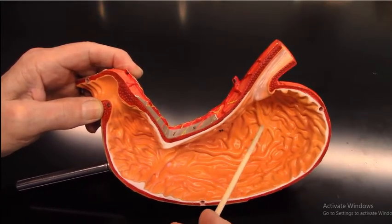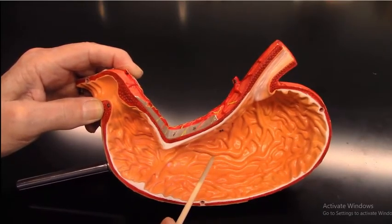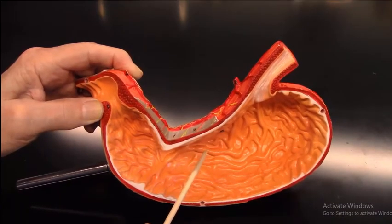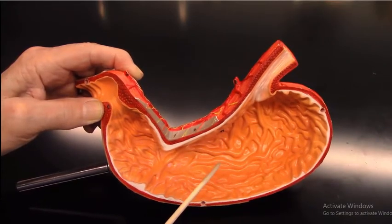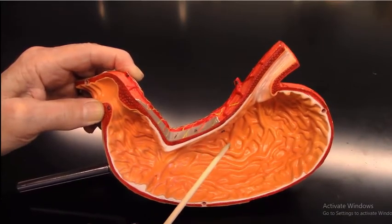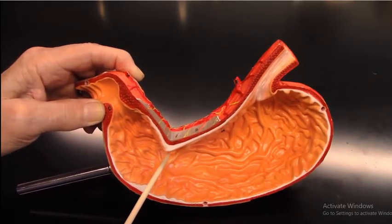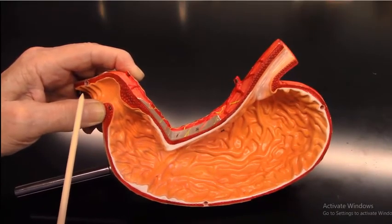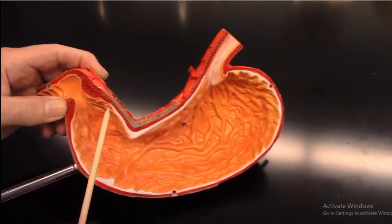And what goes on in the stomach is the secretion of hydrochloric acid and pepsin, and that enzyme plus that acid mixes with the food that's been swallowed, and it just mixes it in place until the pyloric sphincter opens and passes it on to the duodenum. So that's a little bit about the structure and histology of the stomach.